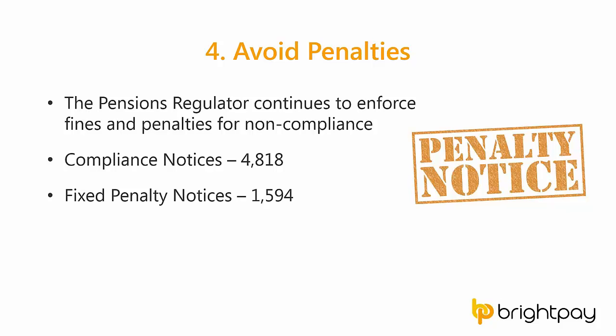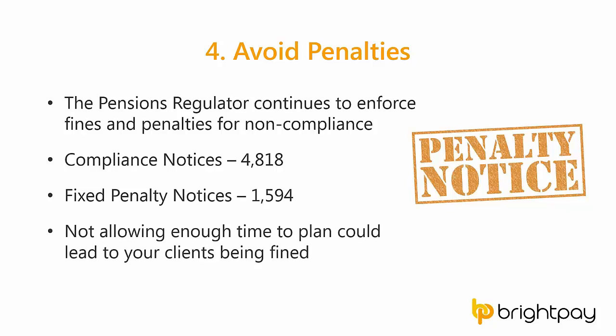And you can be sure that these figures will mushroom in the months and years to come, particularly with the small and micro businesses. Not allowing enough time to plan could lead to your clients being fined. By planning ahead, it will allow you, on behalf of your clients, to avoid hefty penalty fines.